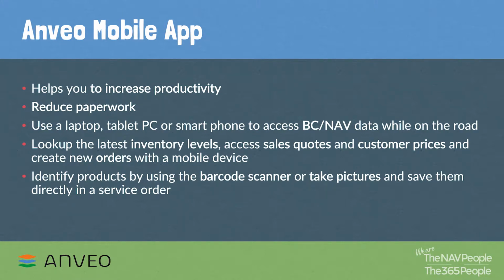Why Anveo? The main reason for Anveo and the main benefit of it is to help increase productivity and essentially, off the back of that, to reduce paperwork. Anveo allows your mobile workforce whilst on the road to access data from within Dynamics NAV. They can use their own laptop, a tablet PC or smartphone to connect seamlessly back into NAV, passing data to and from. Whilst out on the road, they're able to access latest inventory levels, access sales quotes, customer prices, and create new orders, plus lots more. They also have the ability to identify products using a barcode scanner or take pictures and save them directly to a service order. Anveo makes the most of functionality on the device you're using, such as the camera.